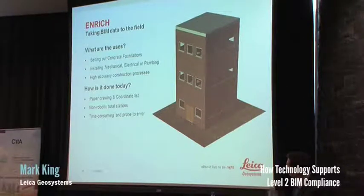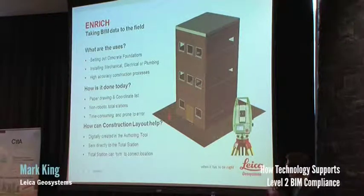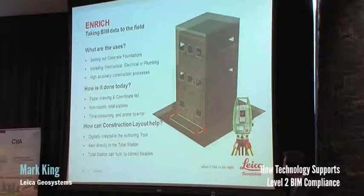So how is it done today? Paper drawings again, traditional total stations or even Distos. So how can the construction layout help? Well, it's digitally created in the authoring tool, so it's signed off by you, sent directly to the total station, and the total station can pretty much turn to that location for the guy on site.